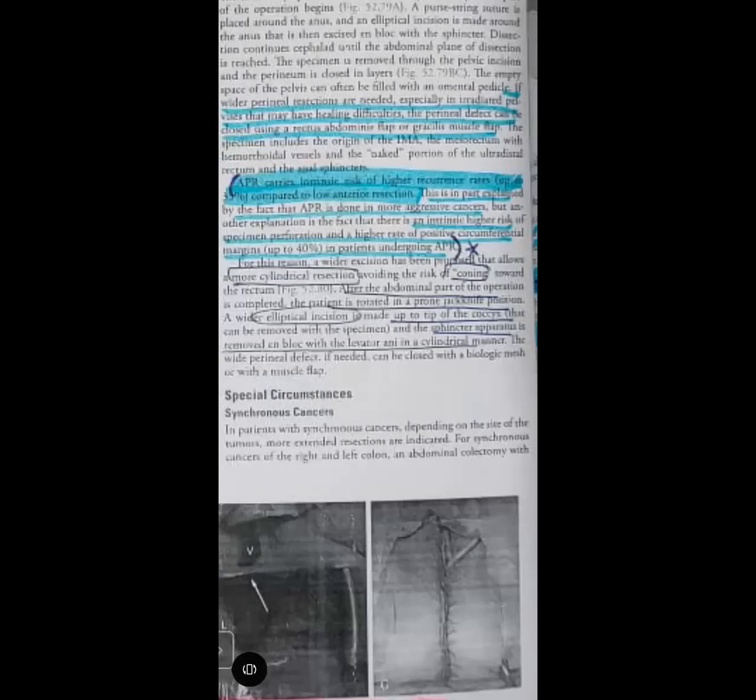So we ligate the hemorrhoidal arteries and all along with these things. If wider perineal resections are needed, especially in irradiated pelvises that may have healing difficulty, the perineal defect can be closed with the rectus abdominis flap or gracilis muscle flap. So after neoadjuvant chemoradiation, we have to close the defect with the rectus abdominis flap or gracilis muscle flap. APR carries intrinsic risk of higher recurrence.